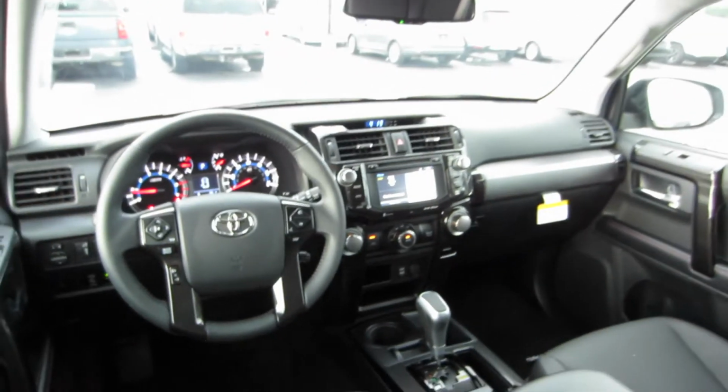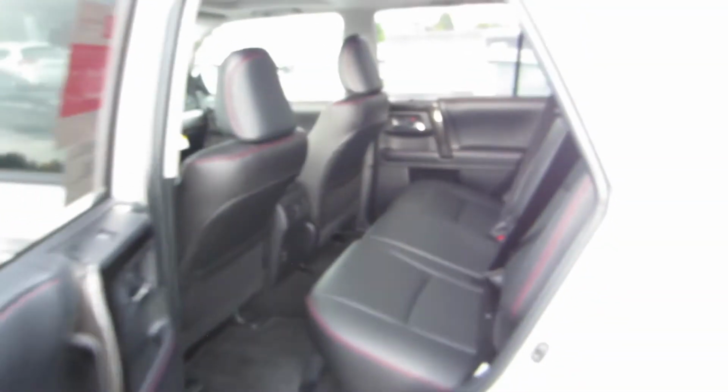So give you a nice view of the dash right there. It does look very nice. And so let's check out the cargo area and then we can wrap up the video.